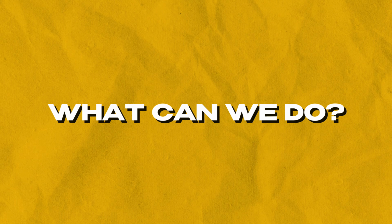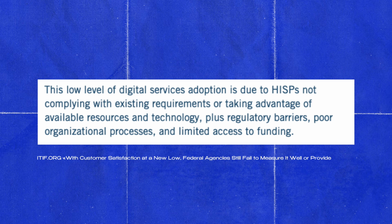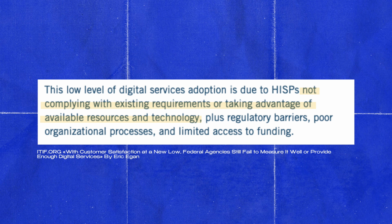Understanding that outdated design isn't due to a lack of technology, but to culture and process means we can target our efforts more precisely. What can we do? First and foremost, we need to dismantle the bureaucratic barriers locking down digital transformation. Experts call for eliminating unnecessary regulations and reforming procurement so new technologies aren't held back.